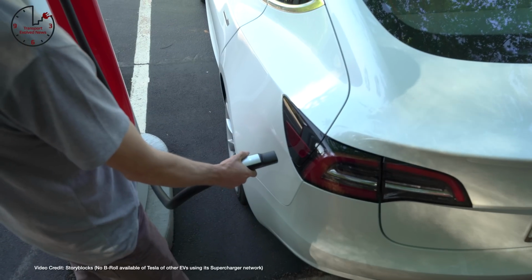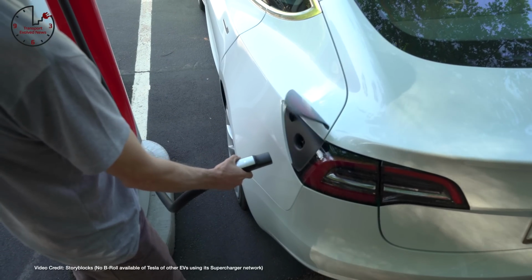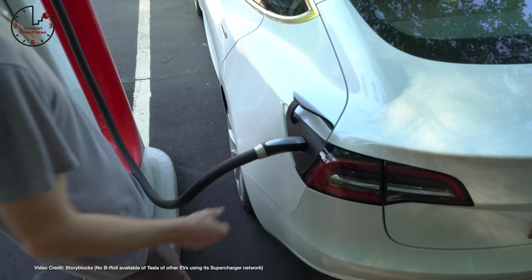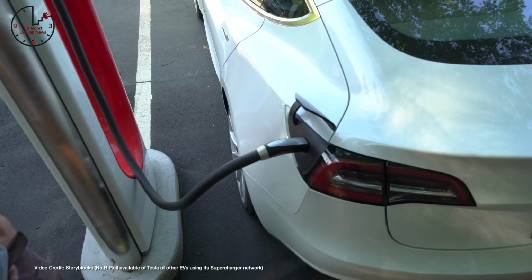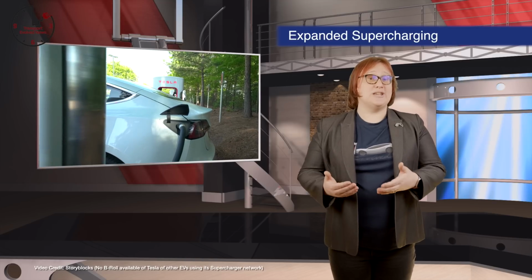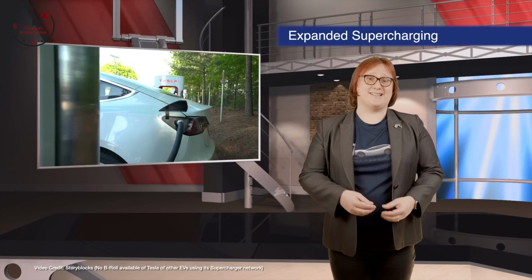Because Tesla's charging cables are so short, those with charging doors on the side of their vehicle may have to park sideways on supercharger sites in order to get the cables to reach. This would ultimately block adjacent superchargers from access.